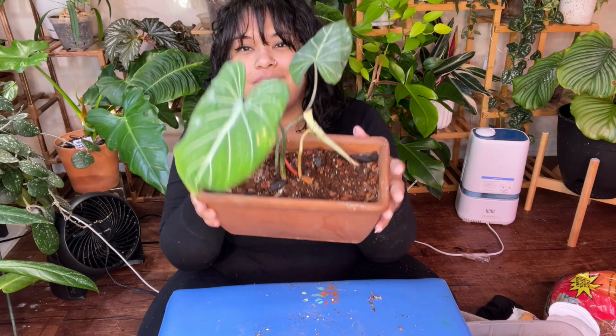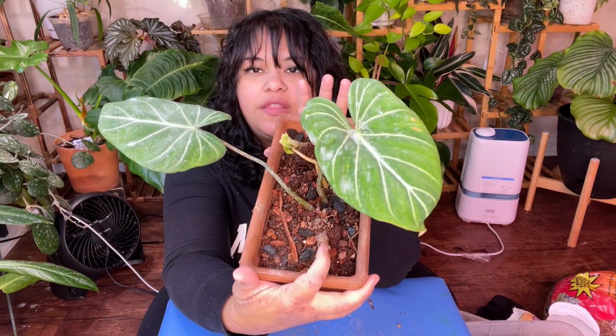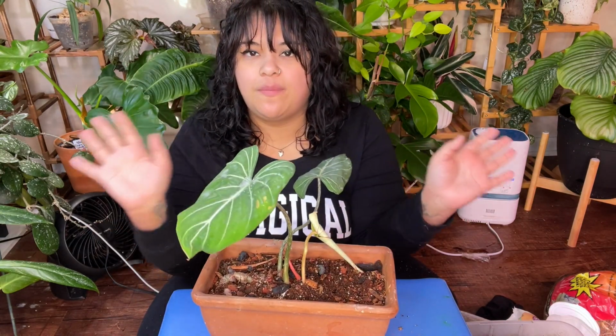All right, so here's Miss Gloriosum. Now that I think about it, I probably should have cut this stalk a little bit more so that I could plant her further back, but whatever.